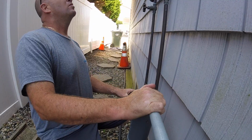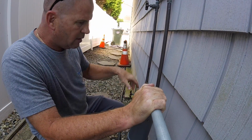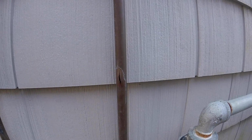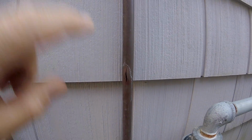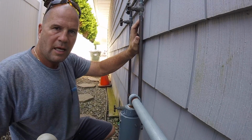Alright folks, we're here on an outside shower repair. The water's off. Upon further investigation, the dreaded frozen pipe. Let's make the repair and get the water back on.